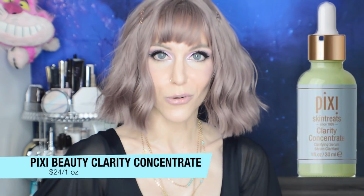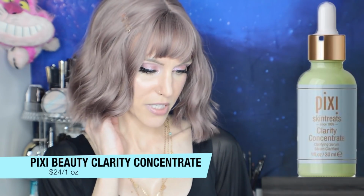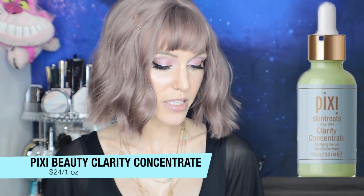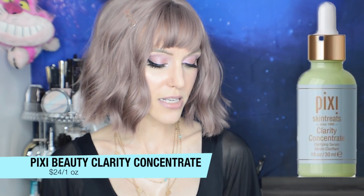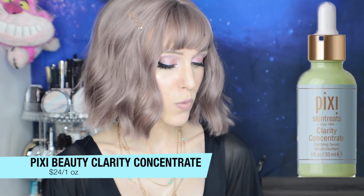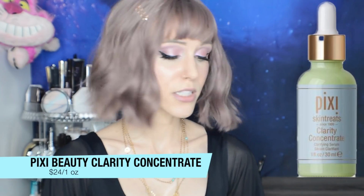We also have the Clarity Concentrate. I'm basically going in order of how I would plan to purchase these. $24 for this serum. This is amazing. An effective water-based serum that helps minimize the look of pores, resulting in a clarifying effect. It quickly exfoliates as well as hydrates and balances, helping to refine and promote an even skin tone. Once again, beautiful ingredients list on this. No fragrance, of course. They've got niacinamide in this one, as well as glycolic, lactic, aloe, licorice, BHA.